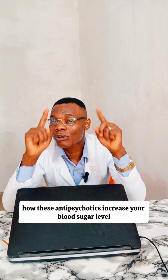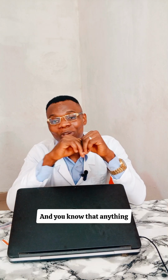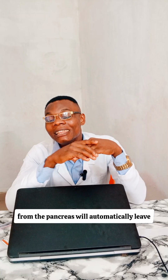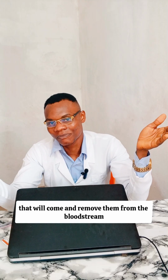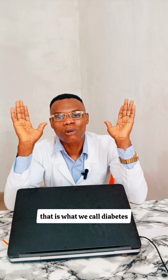Number two, how do these antipsychotics increase your blood sugar level? They bind to a receptor that blocks the production of this insulin. And you know that anything that prevents insulin from being produced from the pancreas will automatically leave more than enough glucose in blood. The glucose there will not see a vehicle that will come and remove it from the bloodstream. It will just be abundant. And the abundance of this glucose in blood, that is what we call diabetes.